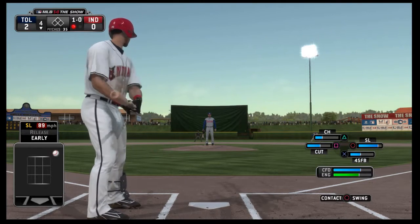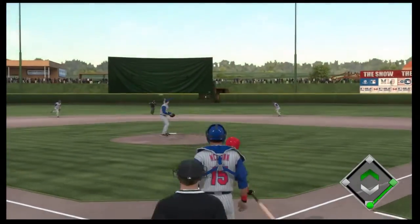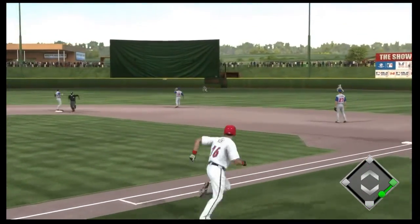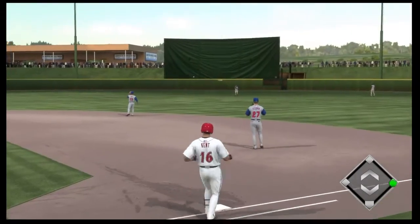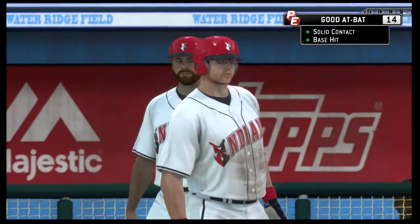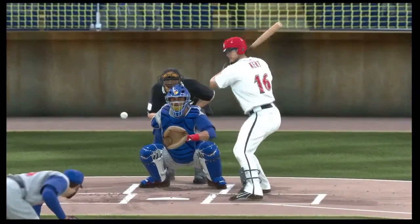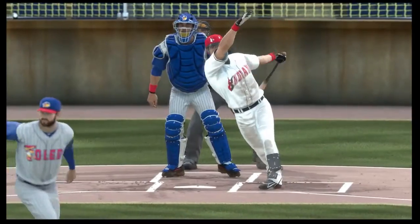Get your pitch, drive it right now. And the fastball is lined into center field. That's a base hit. You talk about getting the bat head out in front. This is rifled up the middle. Can't square up a baseball any better than that.